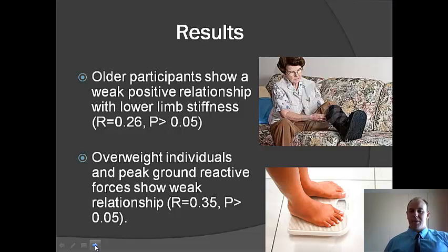Now, older participants show a weak and positive relationship with lower limb stiffness. They show that it's not significant because P is greater than 0.5, but there was increased lower limb stiffness in older participants.